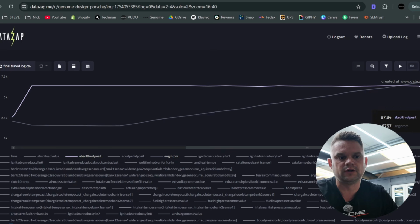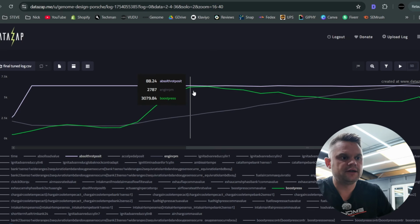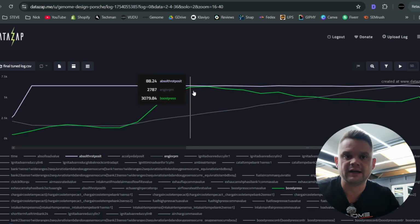We've got a wide open throttle, so that's perfect. In terms of boost pressure, we've now got a much better amount of boost at the bottom there. So at 2,700 RPM, we've gone from making like 1 bar of boost to 2 bar. It's a massive, massive jump.